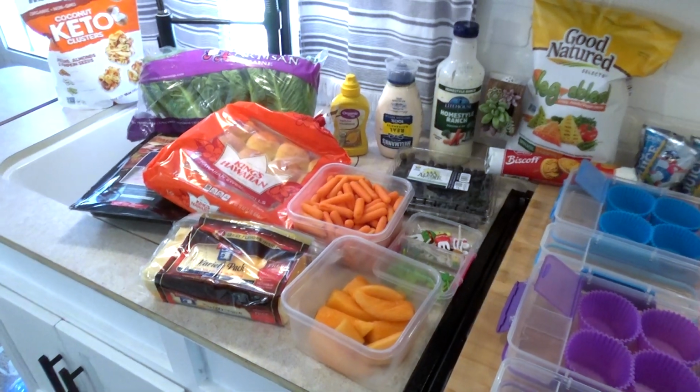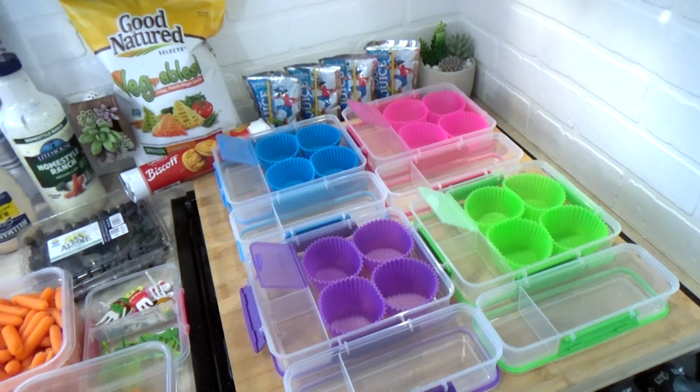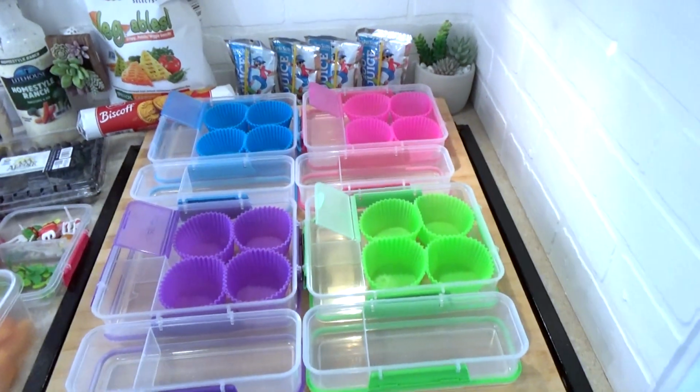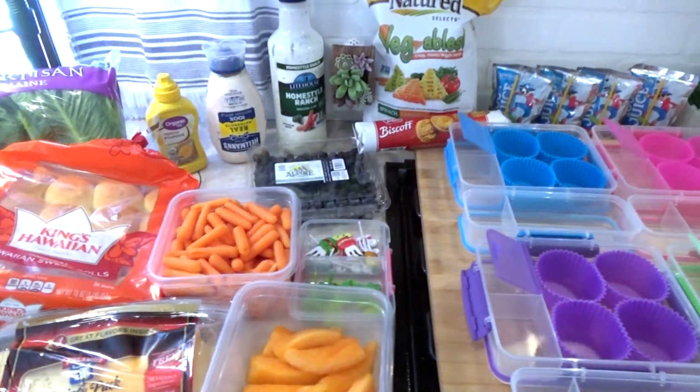And you guys, because kitchen space is limited in the RV as well, I planned most of the lunches to be quick and easy things that I could throw together that wouldn't make a big mess in the tiny kitchen that we have.